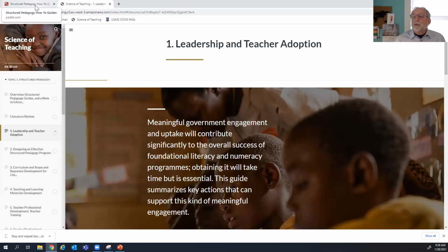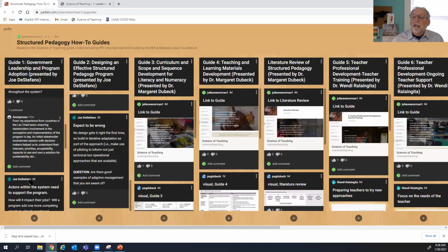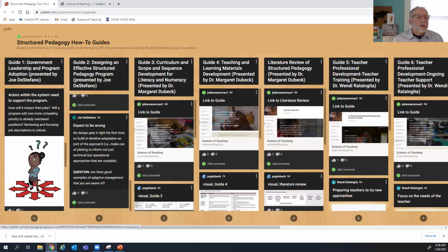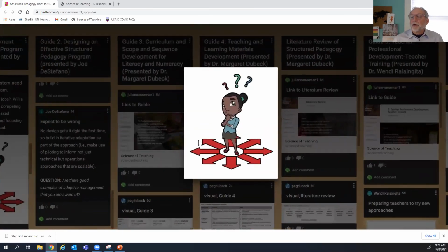And a variety of actors within the system need to become supporters of the program. Having leadership invested in and demanding the program means that they can then enlist the support of key actors at all levels. And for those actors, their concern is going to be how the program will impact their jobs, their day-to-day tasks, and their lives. Will the program be adding one more competing priority to already overtaxed positions? Will people be confused about which of their many tasks are most important, like depicted here? Reviewing and focusing job descriptions, therefore, is critical. And most importantly, figuring out how to focus those jobs on improving teaching and learning.